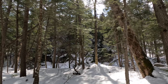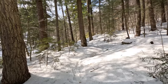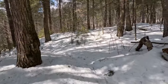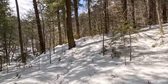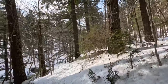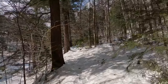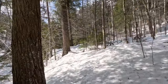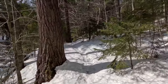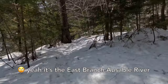Cool rock formations throughout the, what is this? Lower Osable River Valley. Upper Osable? Is this upper or lower? Who knows? One of the Osables. No. East and West Branch? The lakes are upper, no. There's Upper and Lower Osable Lake. This is the drainage of Lower Osable Lake. So maybe this is the East Branch? No. I don't know.